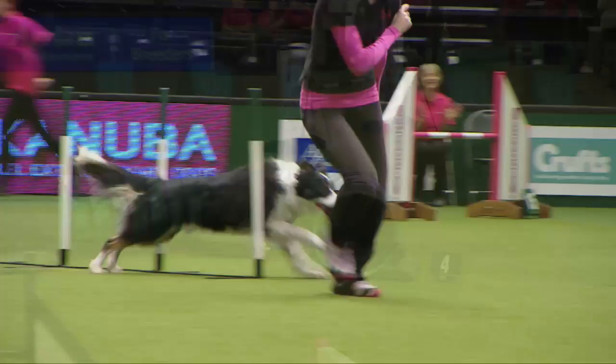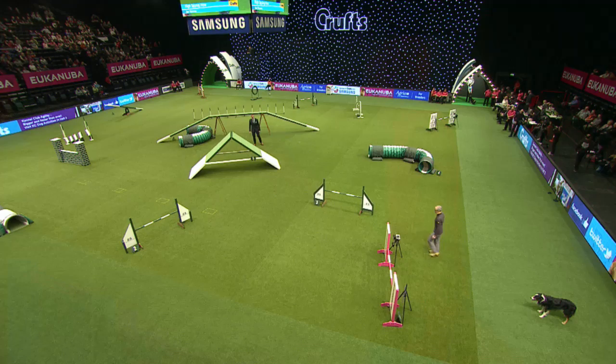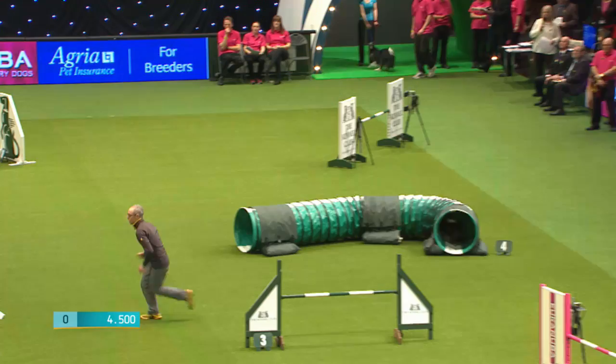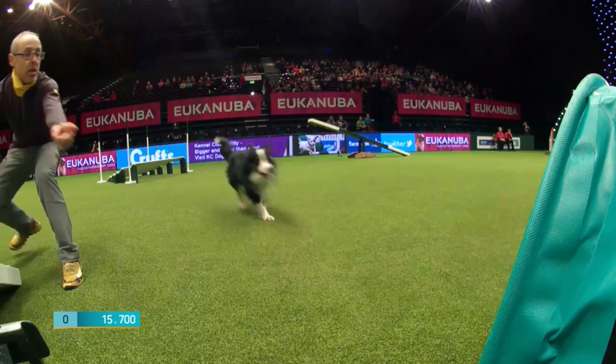Okay, so we're ready for our next handler. This is Ian Harvey with High Spying Howl. Got to get that contact point, which she does very nicely. That's a good turn there. Over the long jump, into the tunnel. Another good turn onto the dog walk.